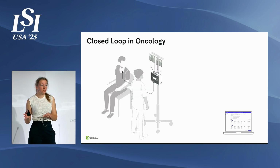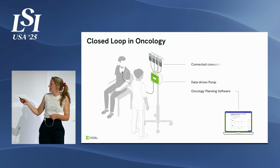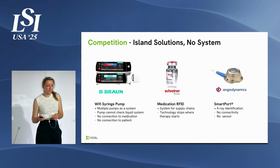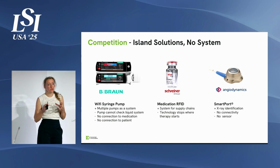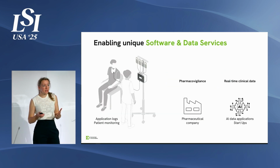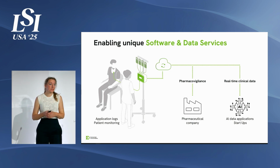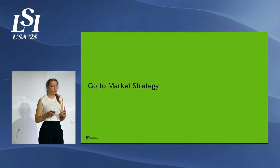So what does this connectivity do to the infusion setup? We have the therapy plan, which is connected to the pump, and the consumables are not just a fluid line, they are also a data and power supply. So this way, you get a virtually integrated system. And this is what distinguishes us from our competitors. There are smart pumps, and you do have smart medical containers, but what is missing is the connectivity. This connectivity allows us to supply real-time clinical data, for example, the application log of each medication for pharmacovigilance and for data businesses.